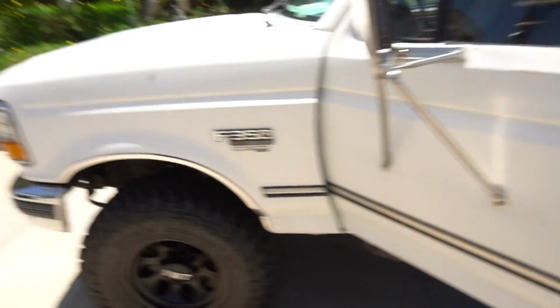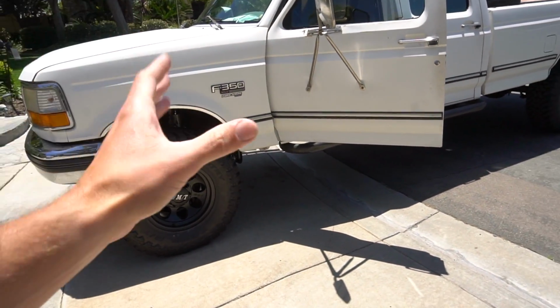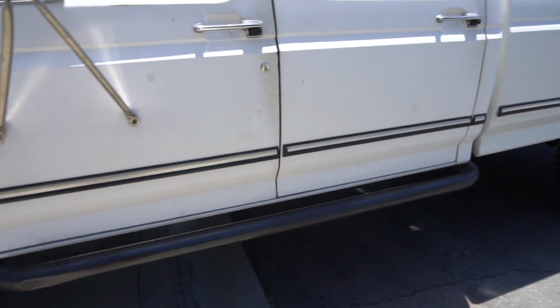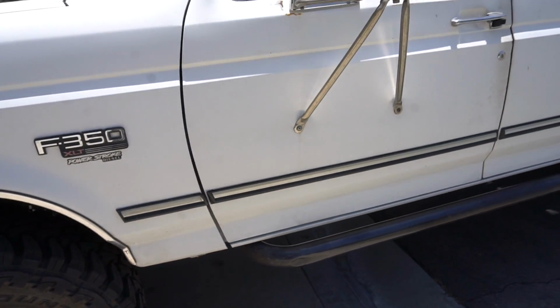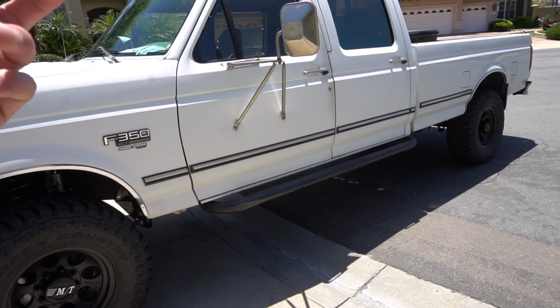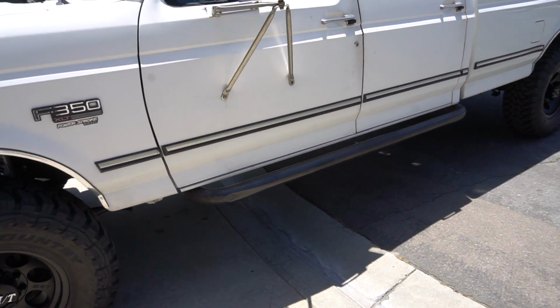So, a lot of you guys have been talking about how good the OBS here looks, and obviously I have to agree. I think it looks pretty spectacular now that we got it lifted, but there's still a couple things on the truck that I would like to remove. The little Nerf bars that came on the truck when I bought it have never been my favorite thing. That being said, now that it's lifted up, they do look better than they did when it was lower, because it really didn't make any sense to me when it was lower.